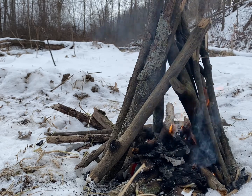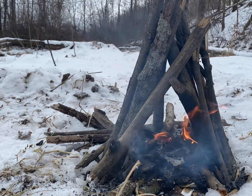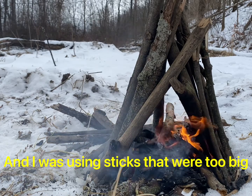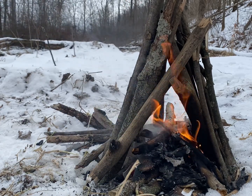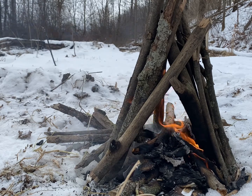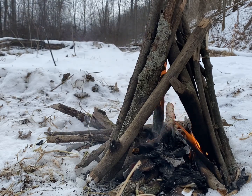As you saw in the beginning, the ferro rod did do its job. It made sparks and it lit my tinder, but for some reason, I think the wood is a little bit more damp than the other day when I was trying it, and I could not get this fire to start from my tinder. So I ended up setting a couple matches in there, and I had to use matches to get this thing going.